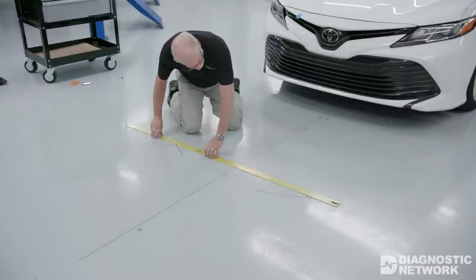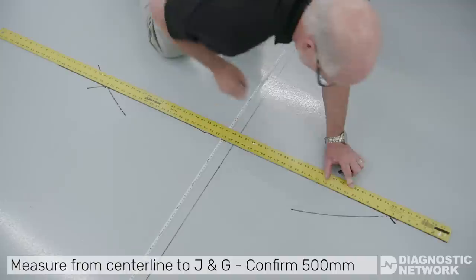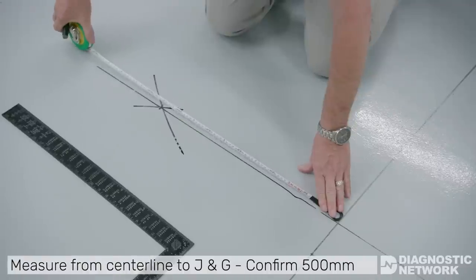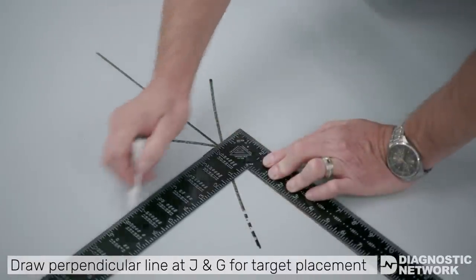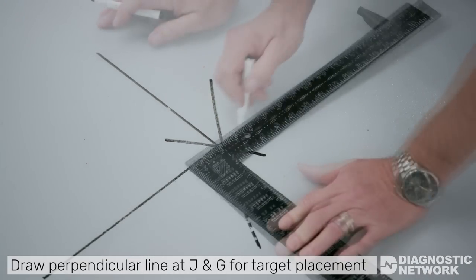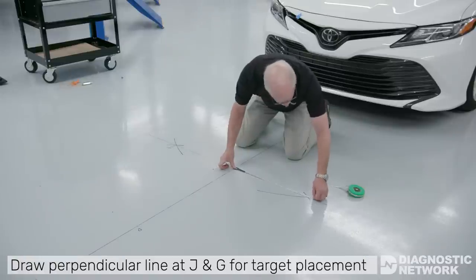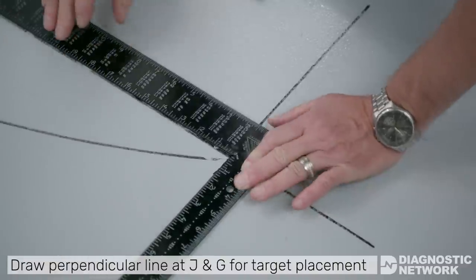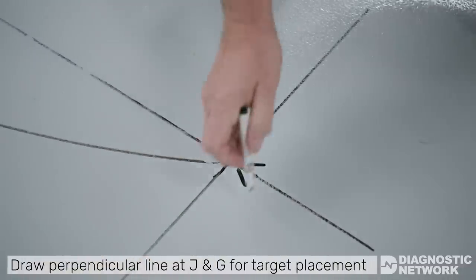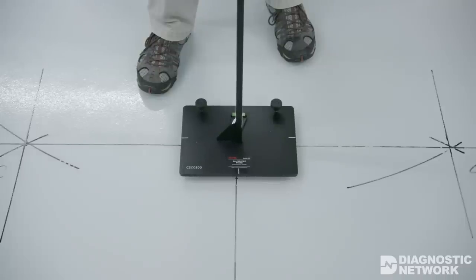Now draw a 90 degree line from point J to point G. Confirm J to the center line and G to the center line are both 550 millimeters. These points will be used as the second and third target placement spots. Next, we're going to position our target at the point where the center line and the 90 degree line intersect, being careful that the target remains perpendicular to the center line.